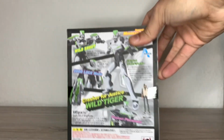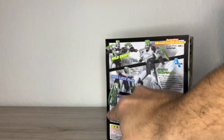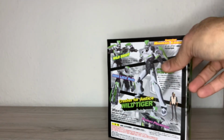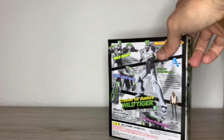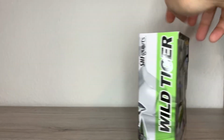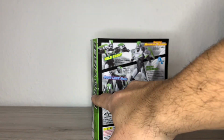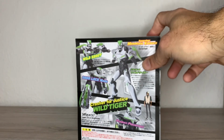Sadly, they didn't have the Bunny, because Bunny, opposite to Tiger, this guy has the fists and Bunny has the kicks, you know, the huge leg. And I would like to have that effect part as well, you know, the super powered kick.